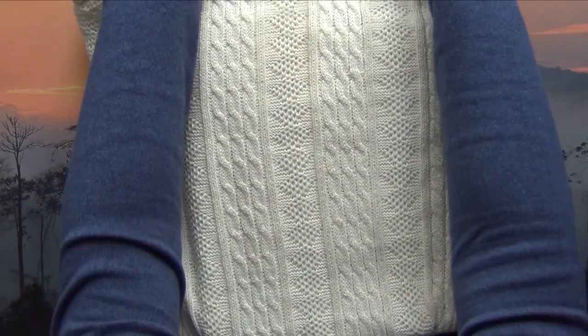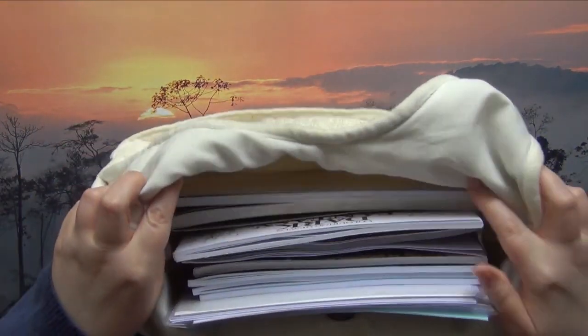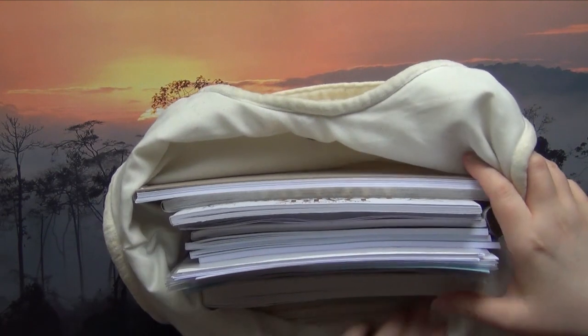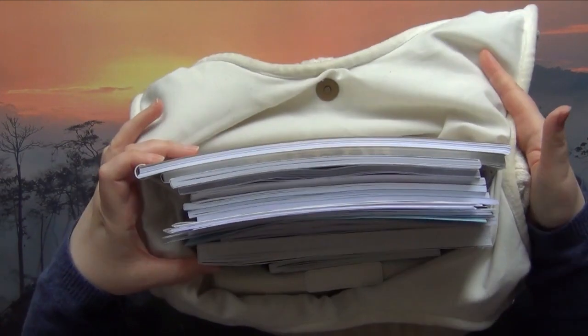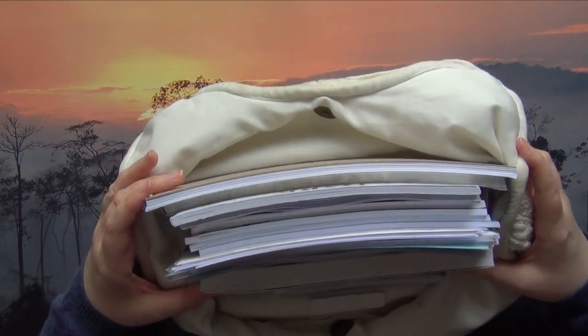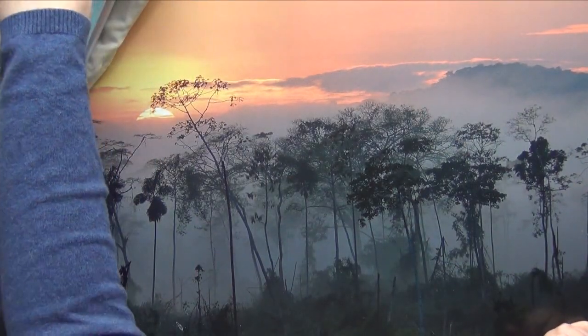And now let's take a quick look inside my bag. So, yeah, this is what is in here. I think it's less than last month, but still plenty to choose from. And now let's get started.